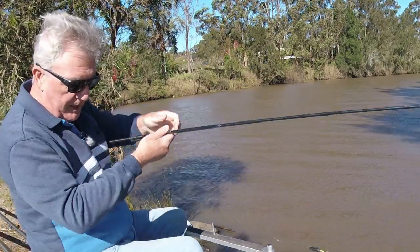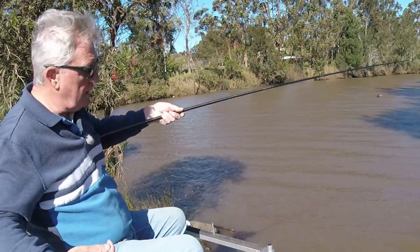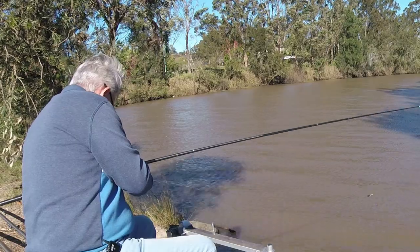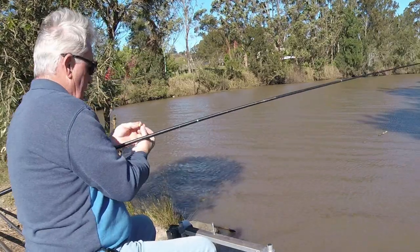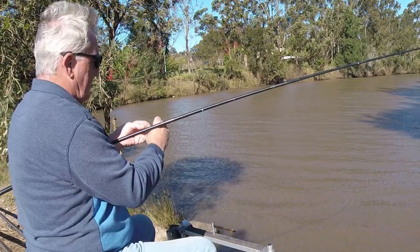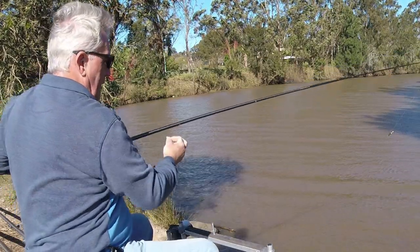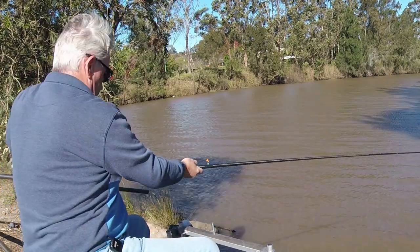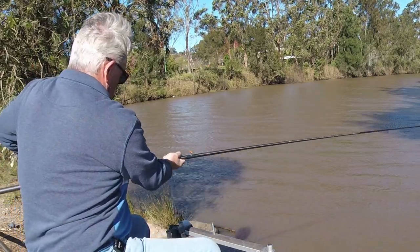Now, if I just get some bait on a second, again, I'll just put that single piece of corn on, using a reasonably heavy bait as well. Right, I'll get the thing out there. Hang on, just get that round.